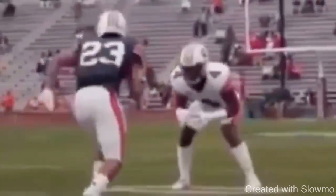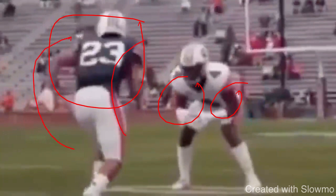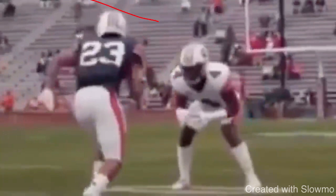But on a specific route, and we talked about this the other day, I just didn't want to use the same clip, when you lean back off of a press and you try to avoid the hands, you try to step back and then you're trying to restack, it makes you go super wide. You got to stay in this explosive pad level position. So when I restack, I stay skinny. I stay like right here.